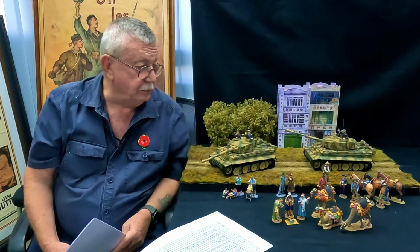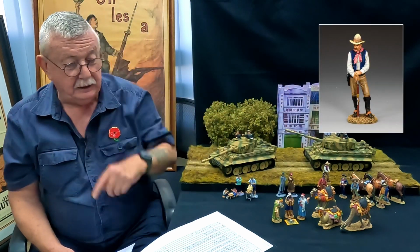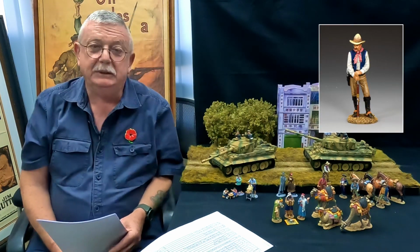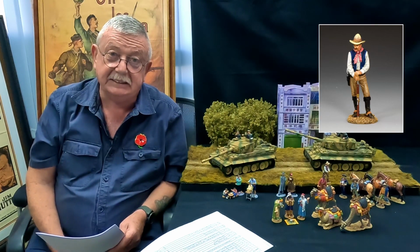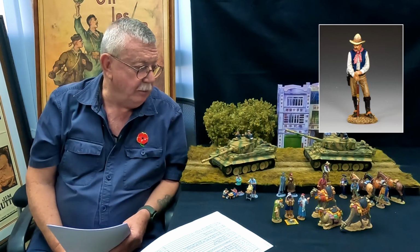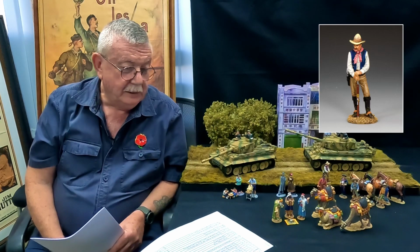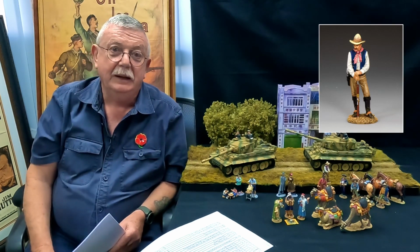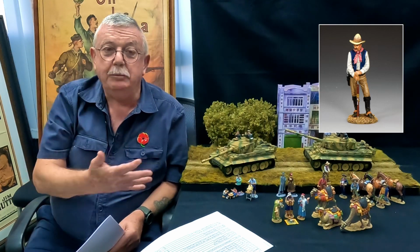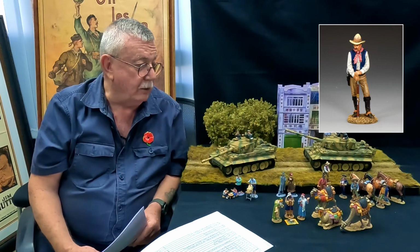Let's talk about the figures themselves. Right at the front here is the figure that we're calling Buck, and he represents a deputy sheriff of a small border town on the Texas side of the Rio Grande, and the type of guy that had to deal with all kinds of lawlessness and rustling that was endemic to that area during the time after the Civil War and up through the time of the great cattle drives.